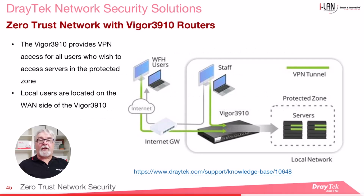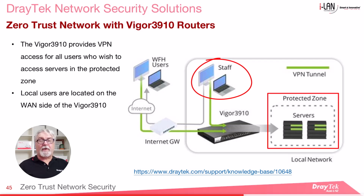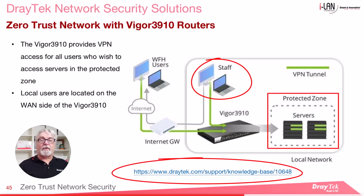With the Vigor 3910, a Zero Trust network can be set up as shown in this diagram. Local users are placed on the WAN side of the router and then use a VPN connection to access the servers in the protected zone. More details are in Knowledge Base article 10648 at the link shown here.